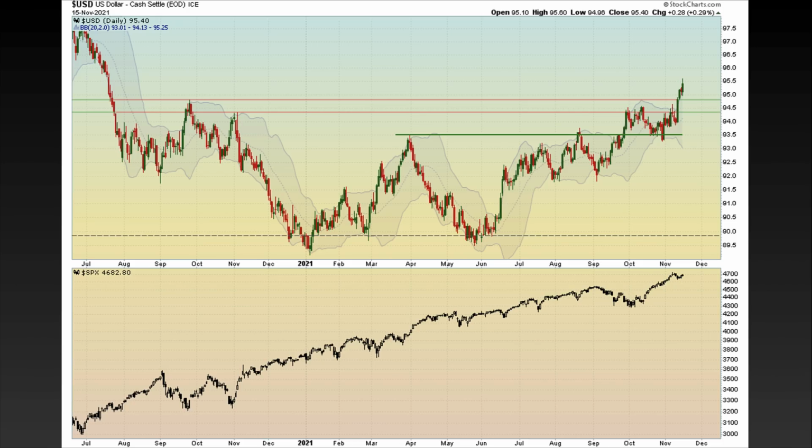The dollar, that was a huge move today in the dollar. I was watching that pretty much throughout the day, just continuing to watch it climb and climb and climb and climb. Meanwhile, the S&P 500 was compressed and held down. This is very interesting because the dollar typically has an inverse correlation with the equity markets and even commodities, and we're just not really seeing that right now.